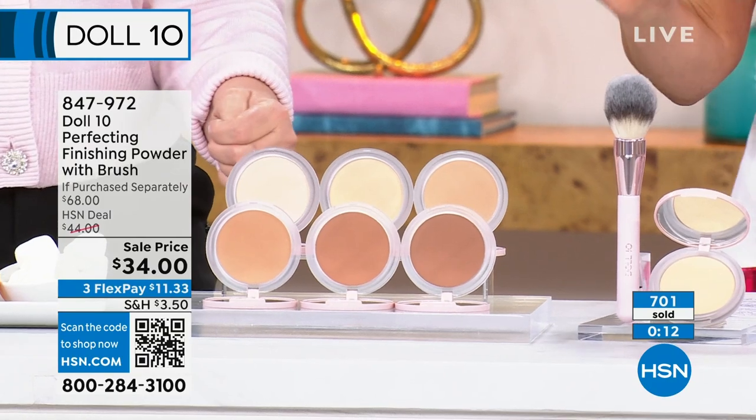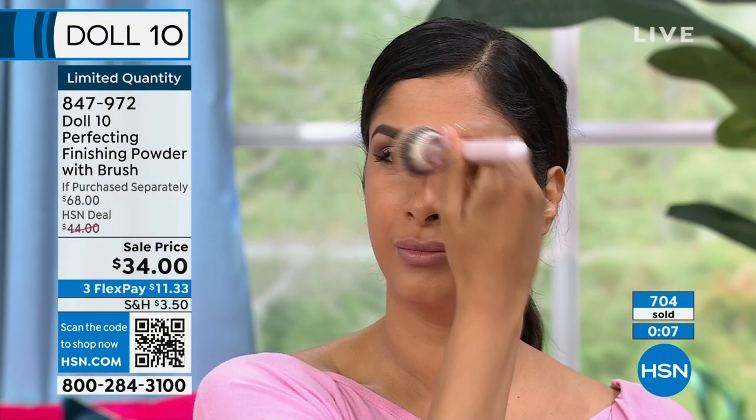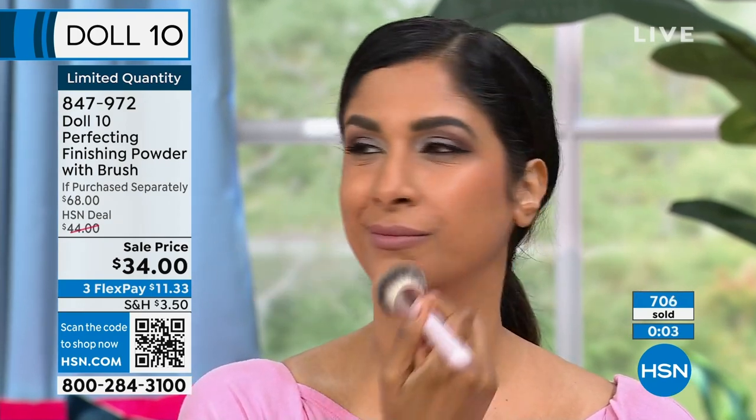It just kind of makes everything better that's already there. So you're gonna choose your shade. Everyone is getting the brush. This is, again, very limited now. And if you would love to get it home, and you know, buying the right powder can be a little bit tricky, can be a little bit intimidating. Yeah, this is not, nothing we do at Doll 10 is meant.